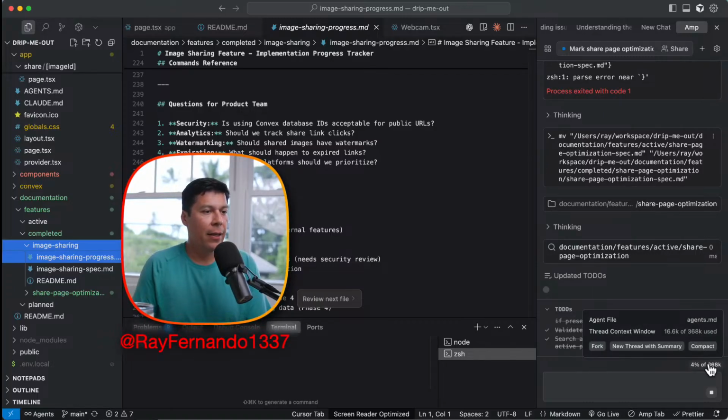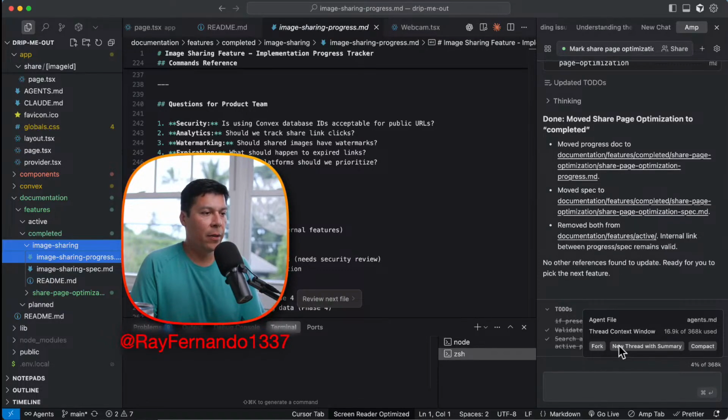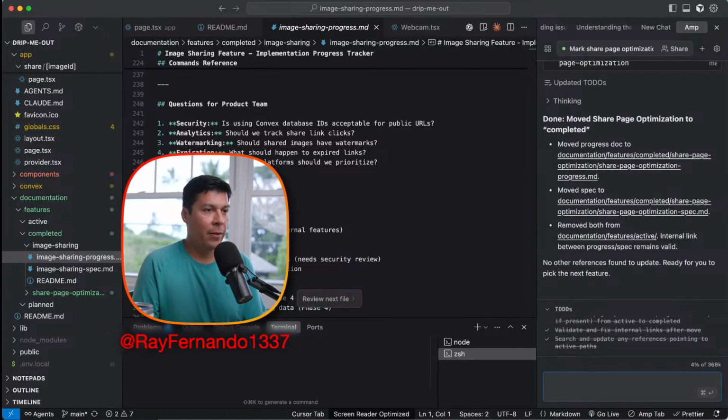This has almost a 400K token context window, 368K. That's really cool. And it looks like you can fork, create a new thread with summary, or compact. It's really nice that they have this little UI here. All I have to do is hover over this, and this UI is super clean. Yeah, it seems very discoverable.